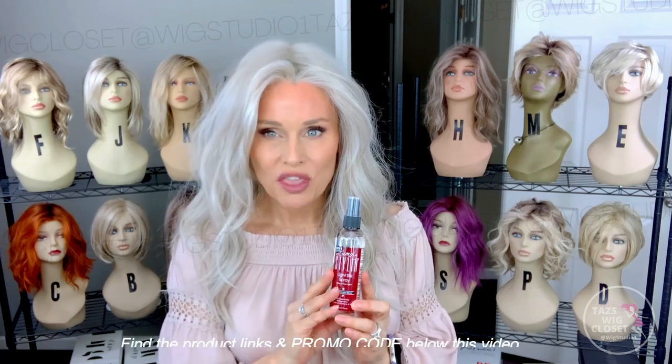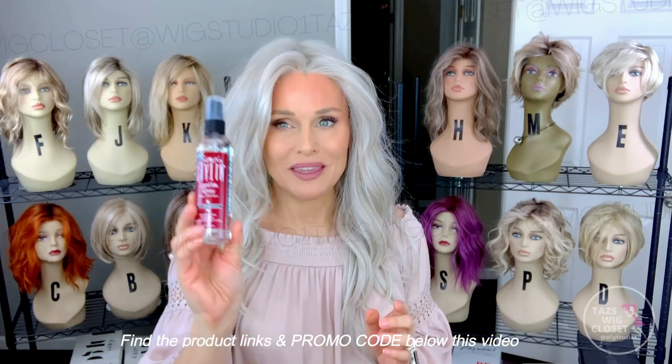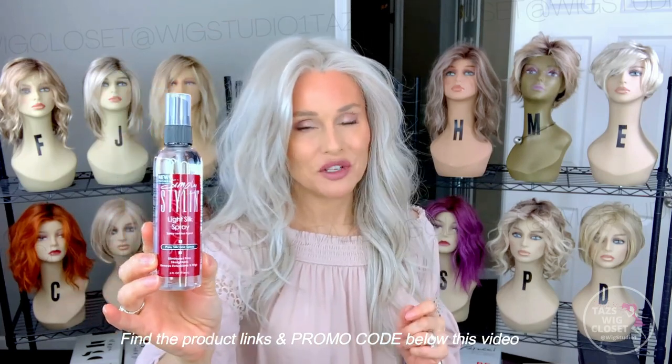Heat-friendly fiber is beautiful, but it does take a little extra TLC just to keep it looking its best. So I recommend that you only use a wide tooth comb to detangle after each use. One product I feel like is an absolute essential with the heat-friendly fiber is the Simply Stylin' Light Silicone Silk Spray. And this and a wide tooth comb will be just one of the very few products that you need to keep your heat-friendly fibers looking their best. This is a pure silicone product.